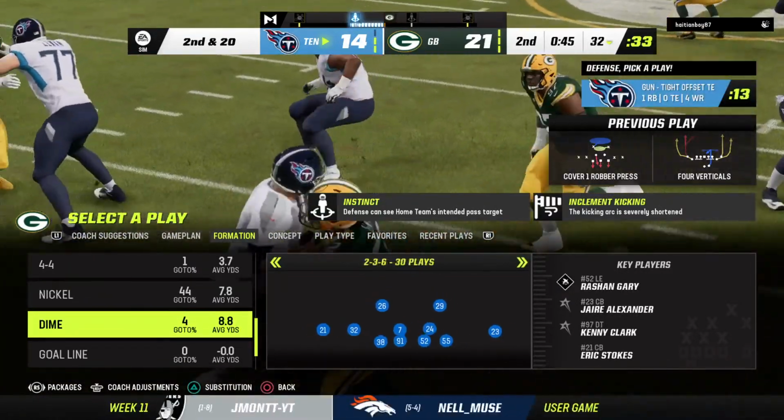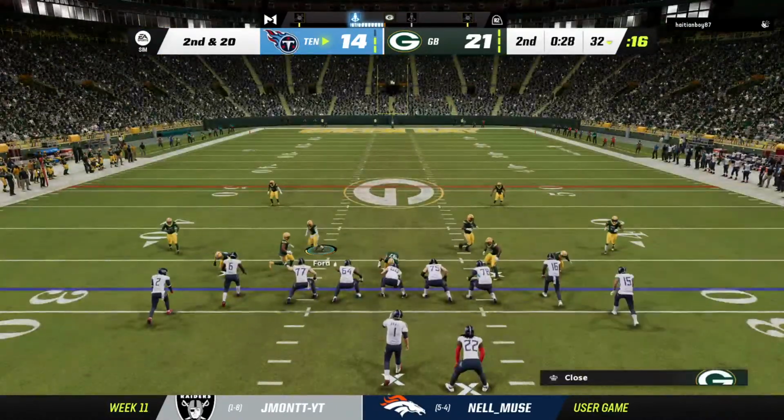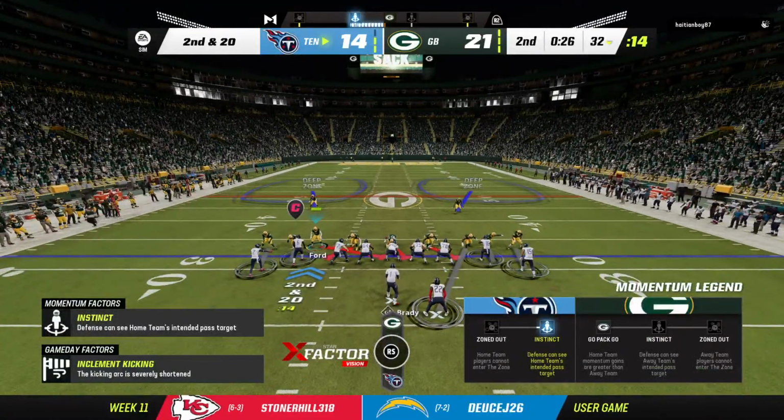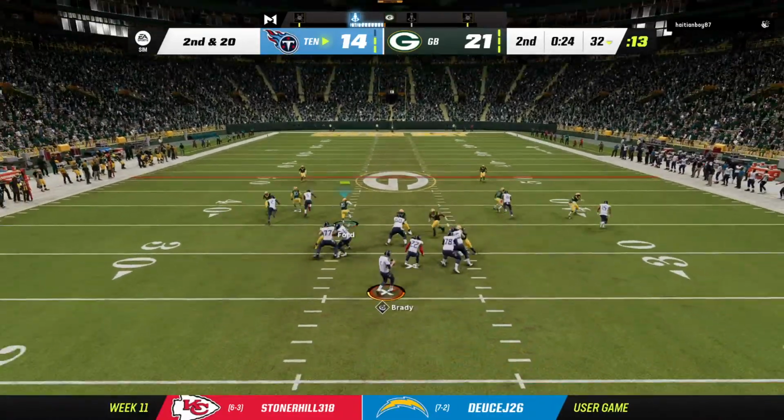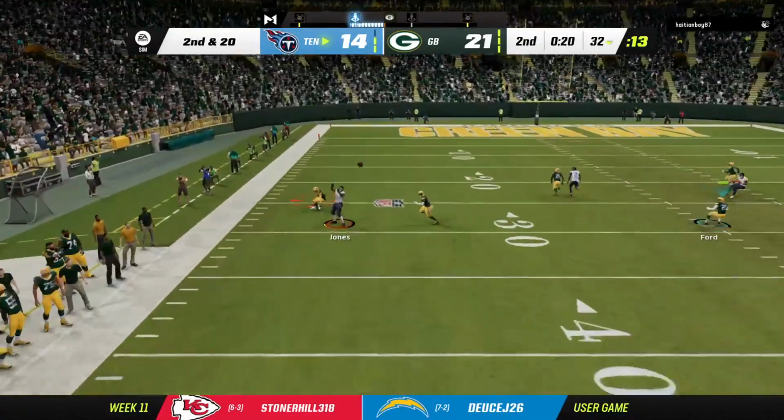So this has been a lot like a tennis match, hasn't it? Back and forth. Both these offenses having their way so far, so maybe the question isn't who's going to score the most points in this game. Maybe it's who's going to get some stops. Yeah, absolutely, and that sack finally a first step in the right direction.